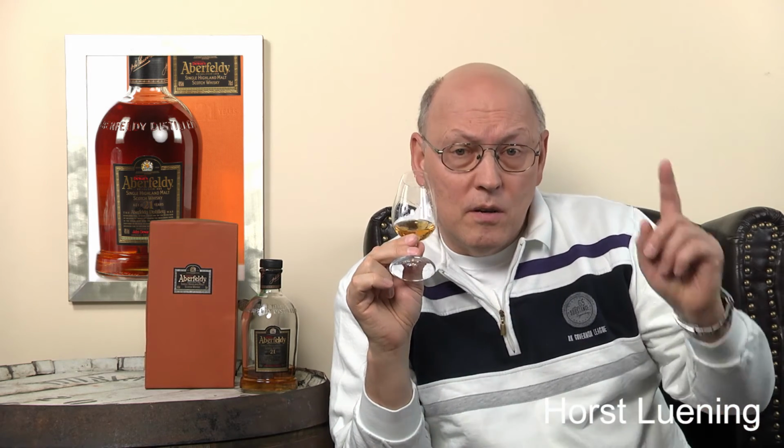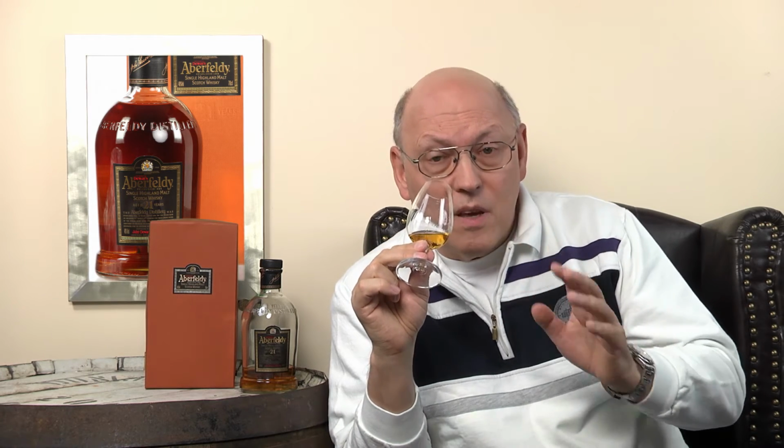So here we go. A wonderful aroma is already present. Very little smoke, yes, indeed. I took a video about peatiness and the ppm with which the peatiness is specified in a whiskey. And this one is very carefully peated, around 6 to 7 to 8 ppm. So a few people won't be able to find the peat, the smokiness, in this whiskey.